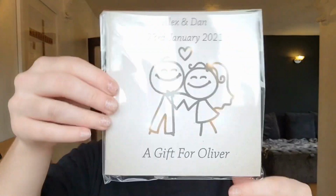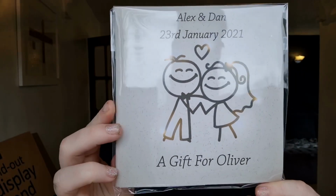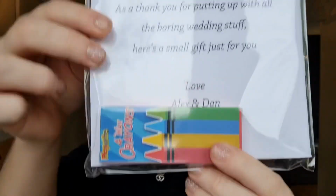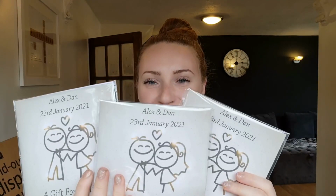Okay, so now moving on through to more of the reception time. We had these made. These are little books, so it's just got Alex and Dan, the date of our wedding, and then a gift for, this is Oliver, my nephew. And then behind they come with some crayons, and then there it's just got a little note, and it's a colouring book. So within that there's plenty of pages. We had all of our nephews at the wedding, so it was just a small thing for them to sit there and try and keep them occupied.